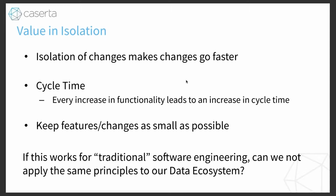So cycle time is that idea: you just think about how long it takes between when I've decided exactly what I'm going to do to it being manifest in front of my customer, again, being your internal customer or your external customer. The isolation of changes allows these changes to go a lot faster through the system. So by decreasing the cycle time, that's manifest more quickly.